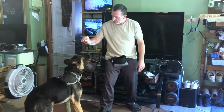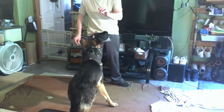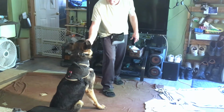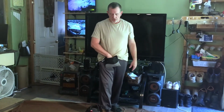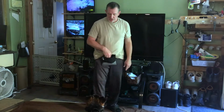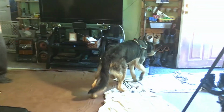So let's see. Sit. Sit. Sit. Good. We've been working on it a little bit with our food as we're feeding him. Again, pushing down on the butt to teach him to sit. Come here. Come here. Now he's a little more excited about it, which is good.